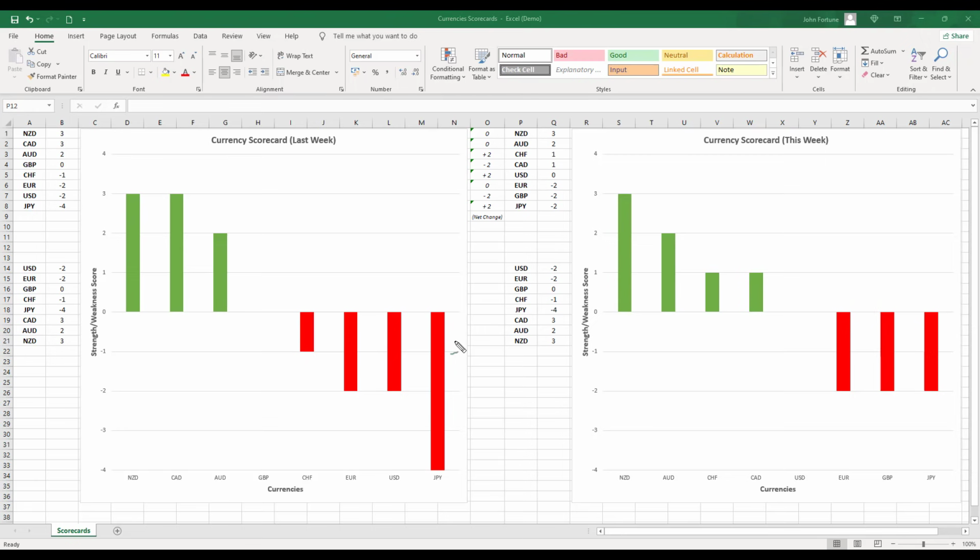So the key takeaways from the scoring this week is that Aussie and New Zealand are still my favorite long plays. Euro and yen are still looking like the best shorts. And also the shifting to the weak side of the pound and to the strong side for the Swiss franc is something I'm going to be paying attention to going into next week. And pound franc to the downside is actually something we're going to look at in the video. It's a market that is interesting to me next week, and we'll discuss this in more detail.